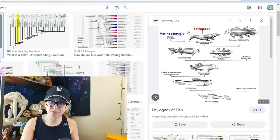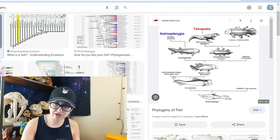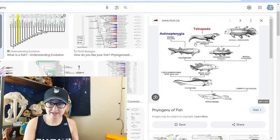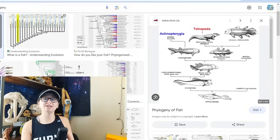So here's actinopterygians, so these are your ray-finned fish. Here's your sarcopterygians over here, and both of these are a part of a group called osteichthyes, the bony fishes, which is a sister group to the cartilaginous fishes, chondrichthyes, which are like sharks, rays, skates, etc. So what this means, using this phylogeny, is that tetrapods, including humans, are a type of sarcopterygian, which is a type of osteichthyan vertebrate.